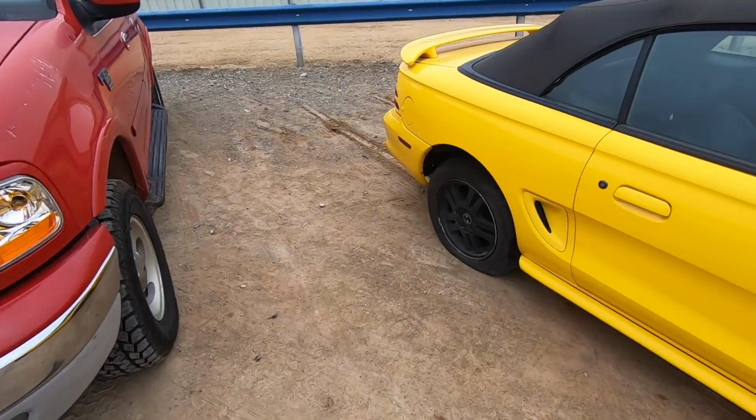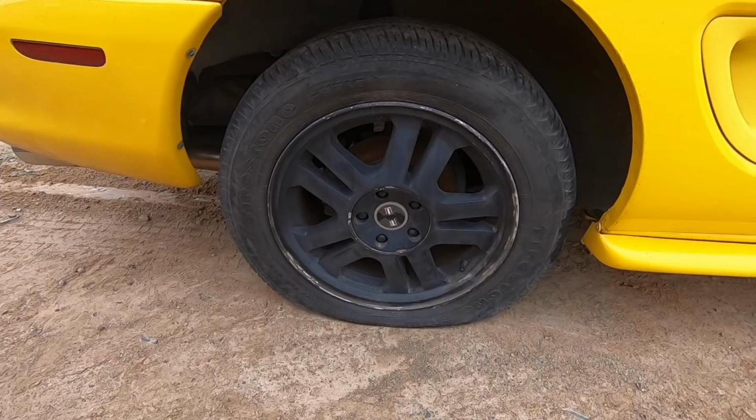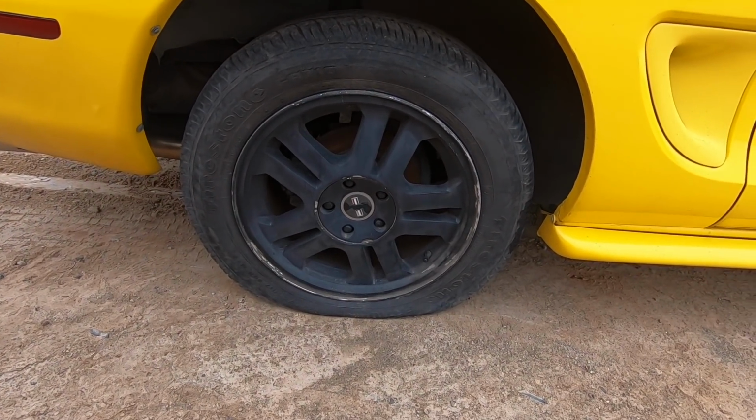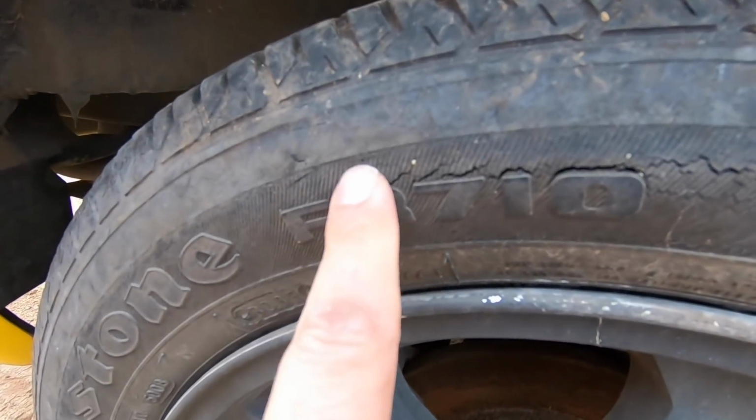That tire will not hold any more air. It's not completely flat, but apparently it's got a significant leak in it because I cannot get any more air in it than what's in it. And look at these cracks. Look at that.